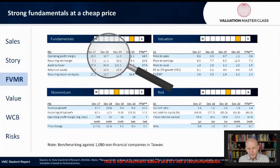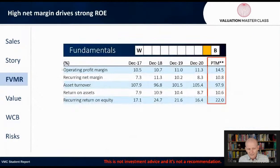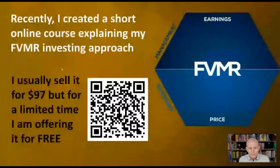But let's look in the fundamentals a bit to understand this company. The net margin, the recurring net margin, is about 11%. That's a fantastic net margin when you consider the average net margin of all companies worldwide is about 6% over the long term. Also, return on equity is at about 22% in the past 12 months. So pretty good numbers there.